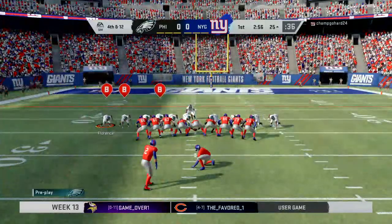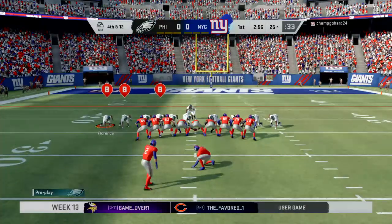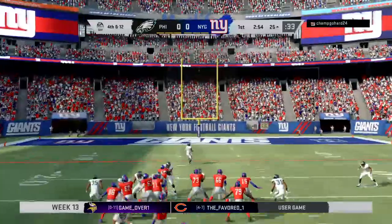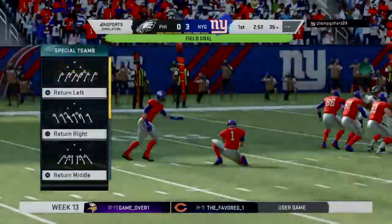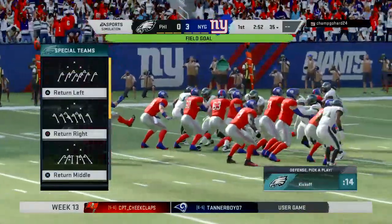So on 4th down, on comes the Giants kicker, Aldrick Rosas. From the left hash, it's a 42-yard attempt. And the kick by Rosas is good. And the Giants are off now to a 3-0 lead.